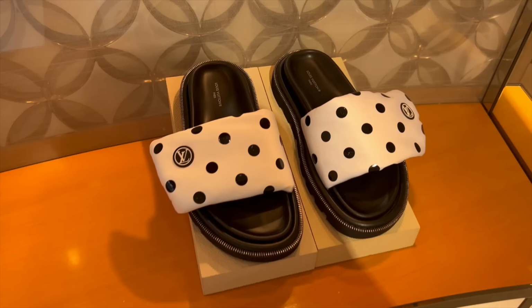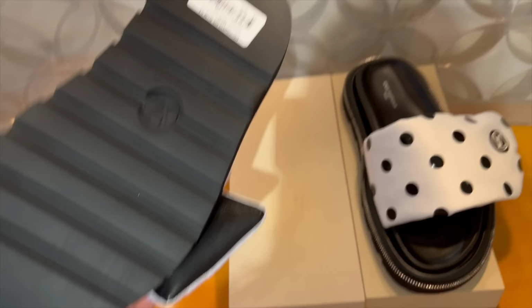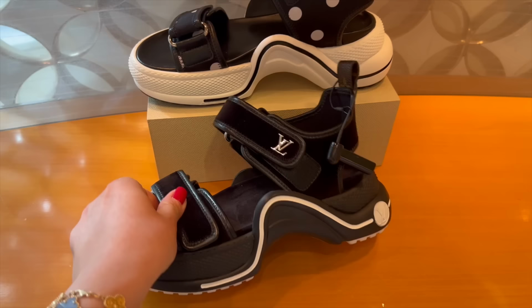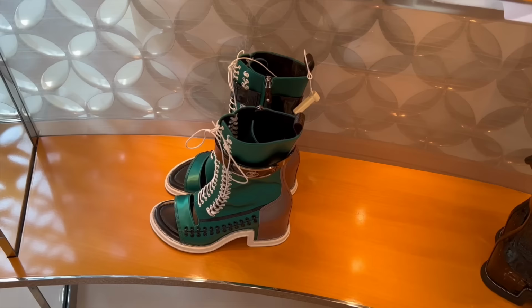Ones, I really love the polka dots. I think actually these come with the reversed colors, like black with white polka dots. I think I've seen them. This is a new style. This is like the Archlight sneakers, I think, but like a sandal version. Not really a fan, don't like these boots. Nope.